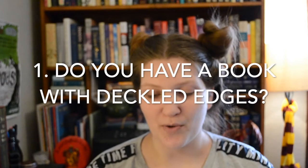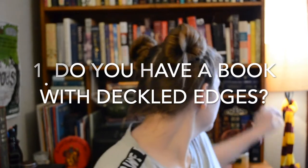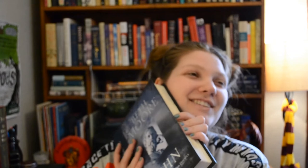All right, question number one. Do you have a book with deckled edges? So I do, I should have one. Okay. Haha, deckled edges. This is technically a devotional book. It's John: 90 Days with the Beloved Disciple by Beth Moore, but it has these beautiful deckled edges. I love deckled edges. I know I have some other ones, hold on.